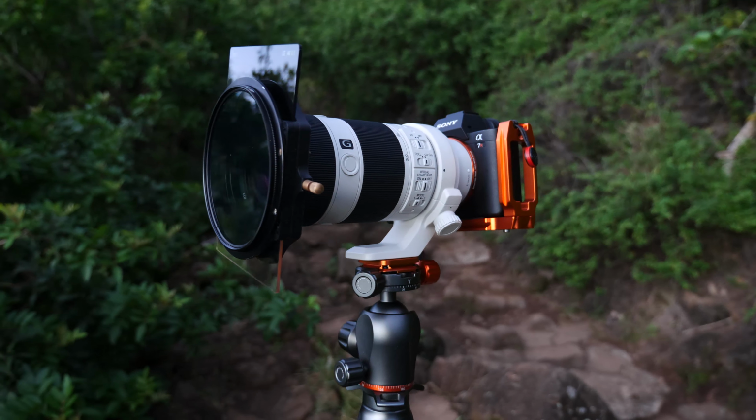So I've got a polarizer filter on and a two-stop soft edge grad ND filter, and that's just helping control the sky a little bit. And it's coming out really, really nice. I do hope that the light's gonna do what I want it to do, but even if it doesn't, just being out here taking photos, it's so relaxing. It's such a joy to enjoy.